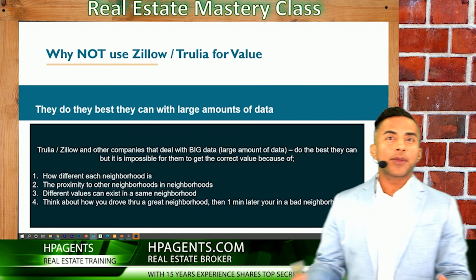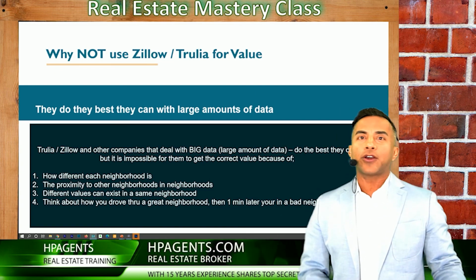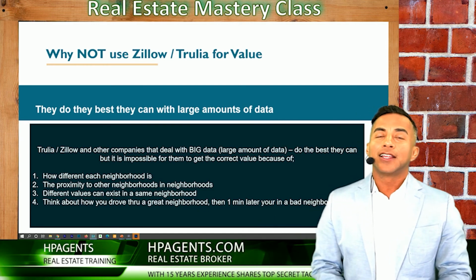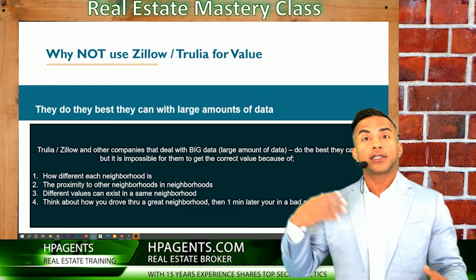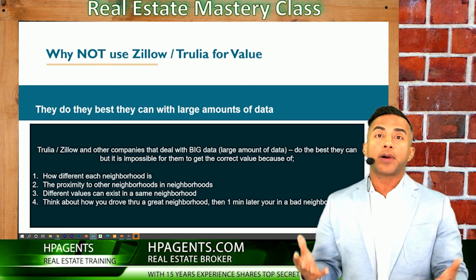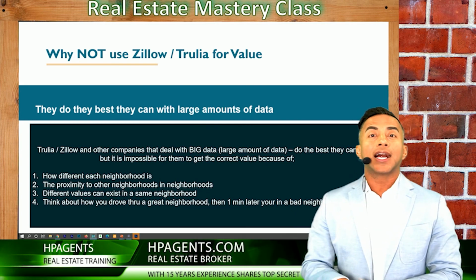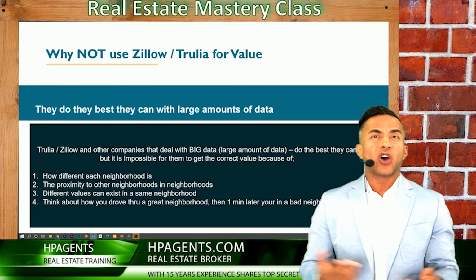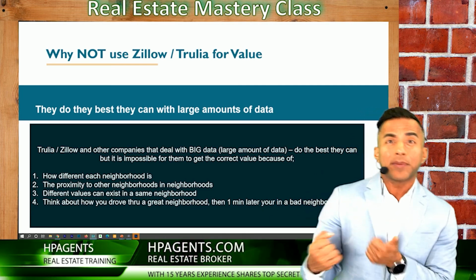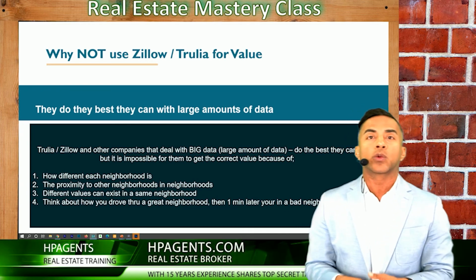Okay, guys, a lot of people are asking, why not use Trulia or Zillow? Alan, the values are right there, it's so easy. Why would I even do this market analysis? The reason is because Trulia and Zillow and a lot of other companies use big data. It's impossible for them to give you an accurate value analysis on a property because a lot of neighborhoods blend together. We've all been in our car and drove through a great neighborhood, and just 1 minute later we're in a bad neighborhood, and then 1 minute later we're in a great neighborhood, and then 1 minute later we're in a bad neighborhood.